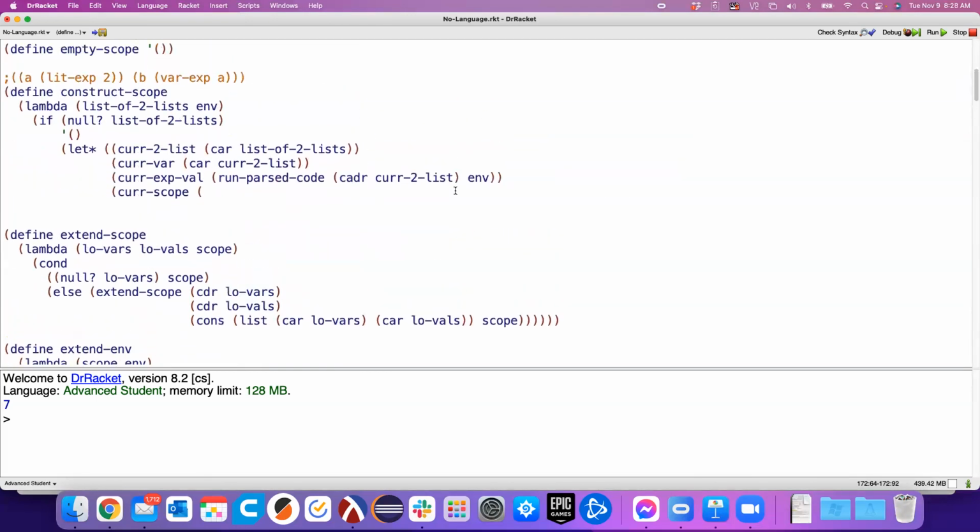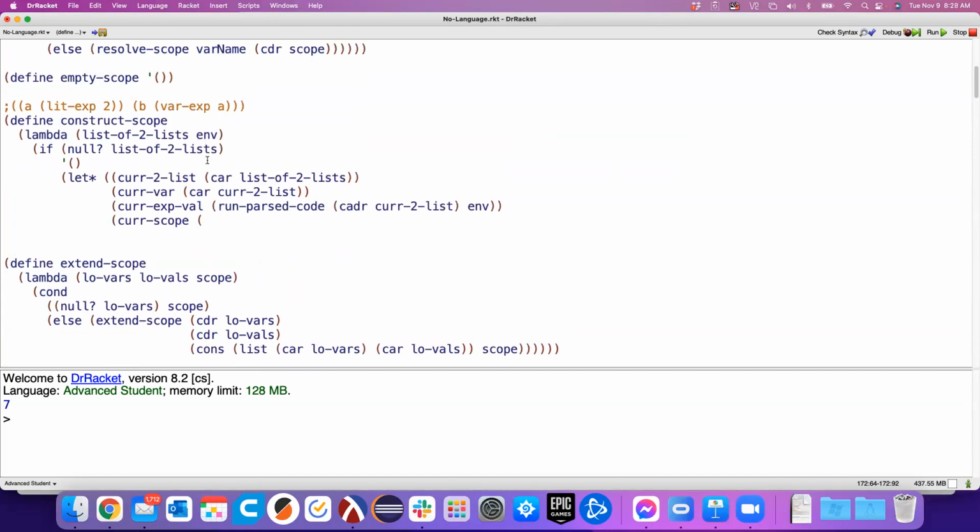So what that then does is we get up to construct scope. I know that this environment here has a car whose that is the scope in progress. So that means the current scope here is the car of my environment. That's the current scope we're dealing with, which the first time through will be the empty scope. Presumably we're going to be extending that, right?